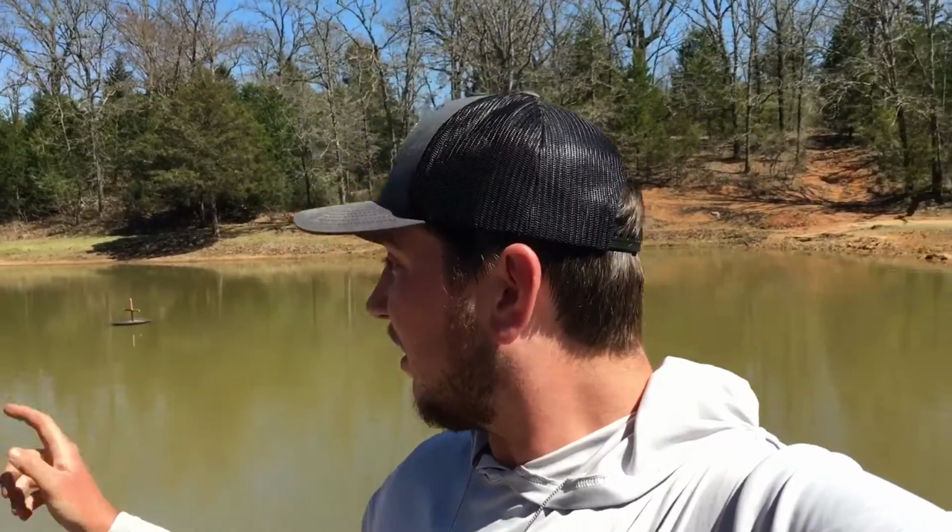All right, so the crappie fishing has been pretty slow. I think we have 2 in the cooler and then a pretty nice sized sunfish. So what we've decided to do is come down to the pond, and the goal is to hook up on a nice catfish so then we can actually have something to eat tonight. So we're gonna throw out some chicken livers.